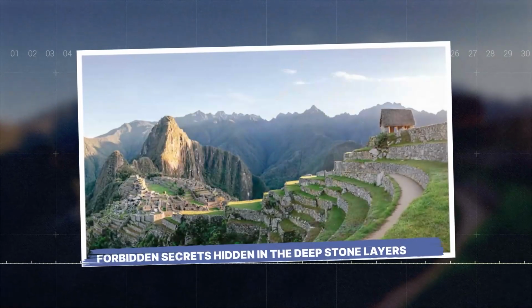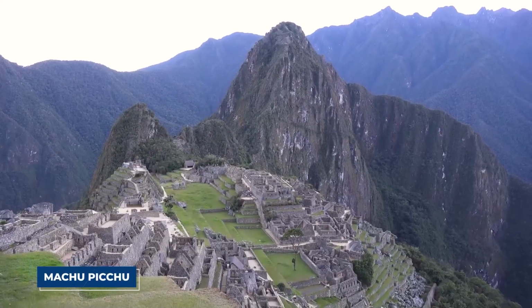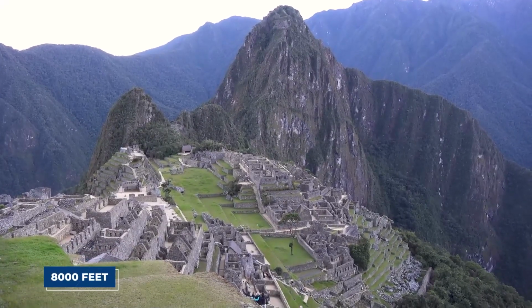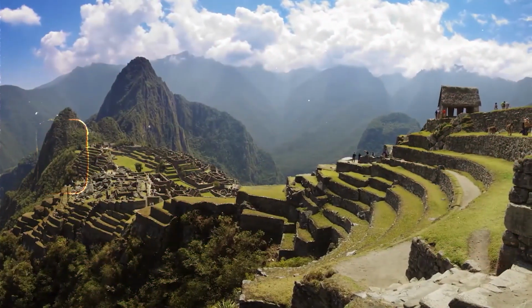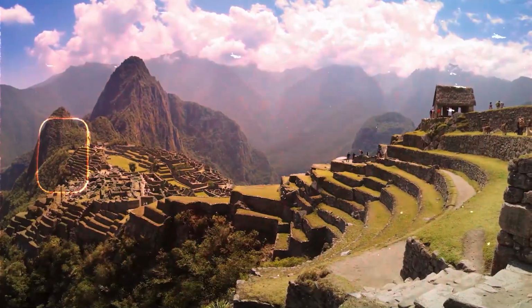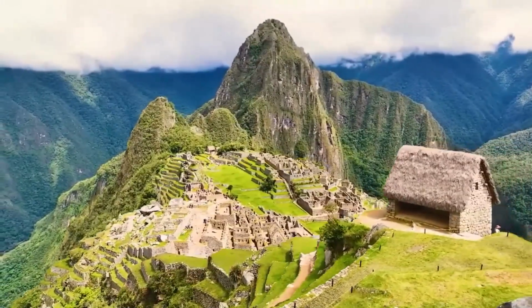Forbidden secrets, hidden in the deep stone layers. Machu Picchu sits on a mountain ridge 8,000 feet high in the Andes. Everyone knows the famous stone buildings and the green terraces that look like stairs. But here is the deal. Most of the real work is actually invisible.